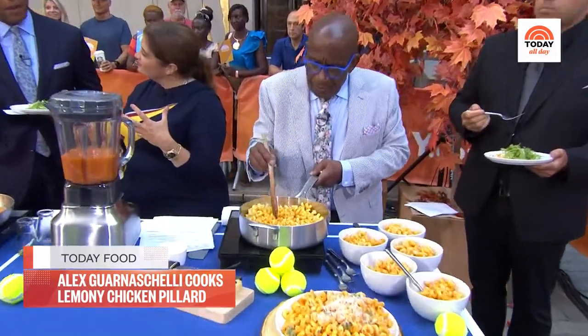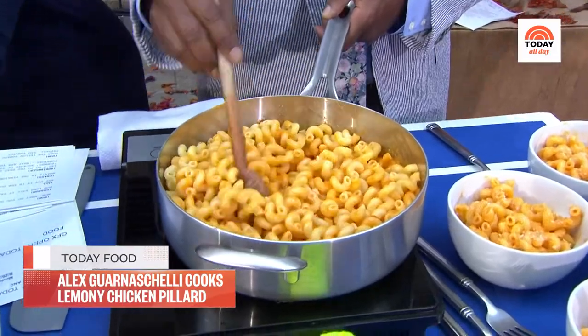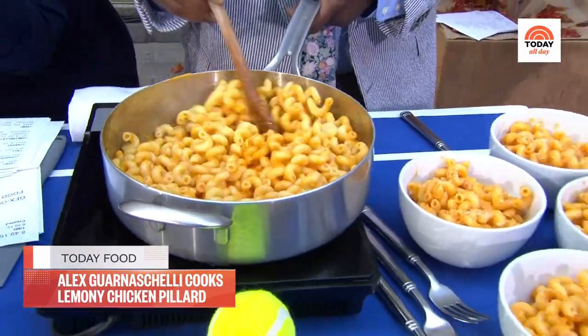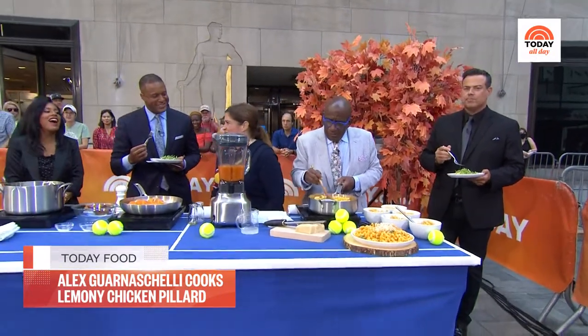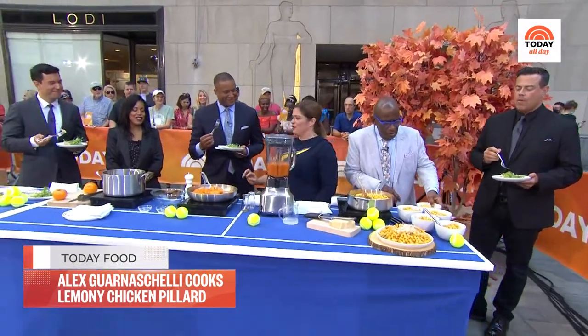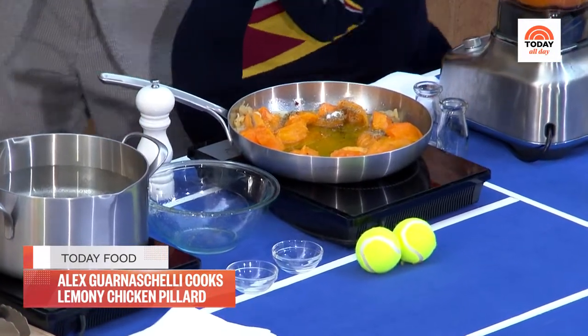Alex, the tomatoes, we noticed they're not red. Do they have a different flavor? So these are lower acid tomatoes. They're yellow tomatoes. I just love saying that. You just sound like you did something super unusual, and all you did was buy a tomato and you're like, yes, I was up all night. So here they are. And they're so beautiful, and they have this great mild taste.